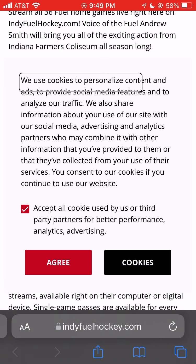Top of the crease, great play down low from the left-hand corner, right to the slot, and you had said it, Andrew, Blaney with a wide-open one-timer chance. Another wonderful stop, aggressive save from the Indy Fuel goaltender. Fuel control off the draw, 12:15 to go.